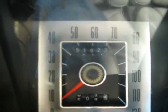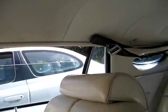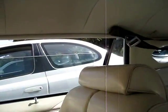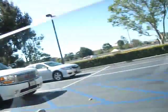Let's see, it's got 151,000 miles on it right now. Power windows work, left front, right front. I'm not sure about the back ones. Let's see, right rear moves. Left rear, I don't think this one works. No dice. And I don't think it works from back here either. Oh, that's the light.